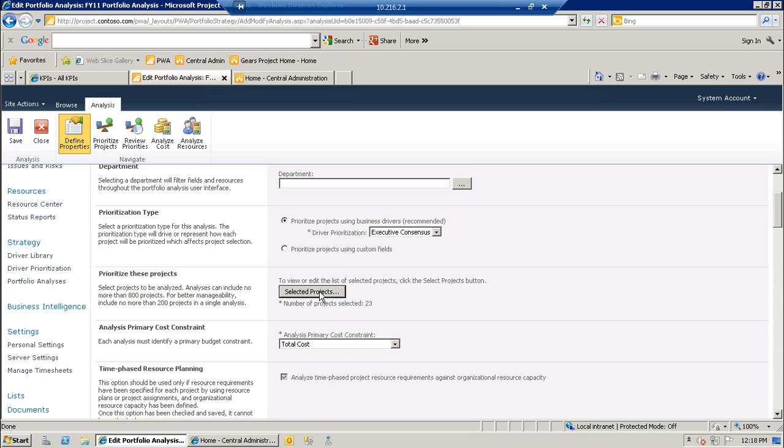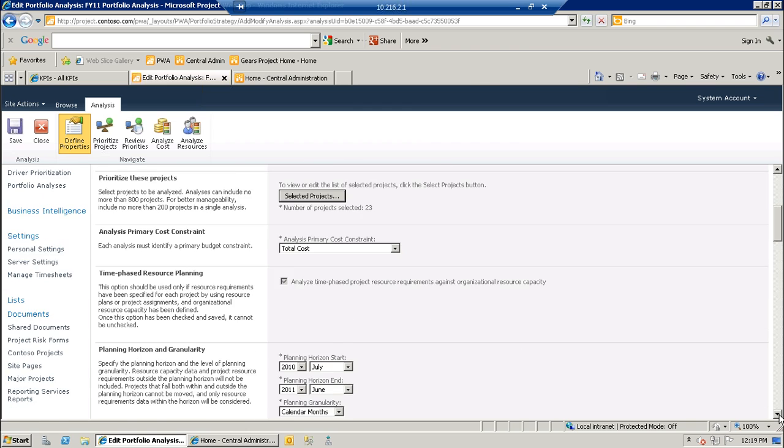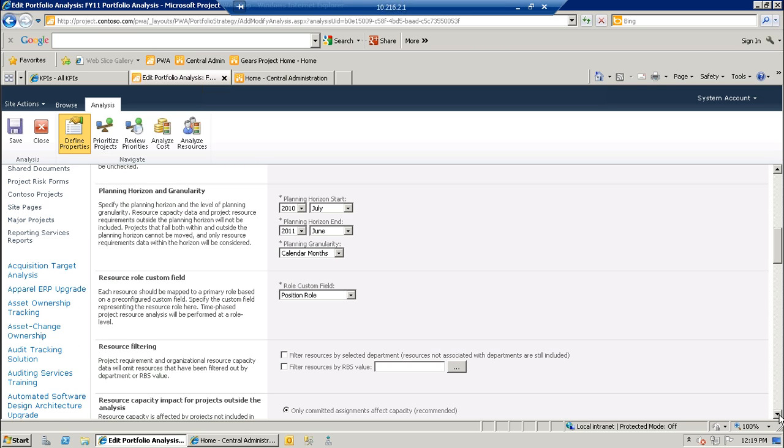I can actually select the projects which I'm going to include in the portfolio for analysis. So I typically will want to have all the in-flight projects as well as any new projects that are proposed to kick off in the near future. I can then look at constraints such as resources or cost. In this case, we'll look at total cost as a constraint that we're going to apply to the portfolio. And then I can choose a time horizon for that analysis. So in this case, we're going to look at a one-year time horizon based on the fiscal calendar year.